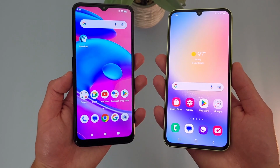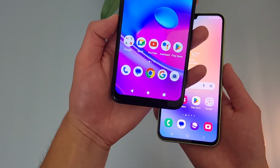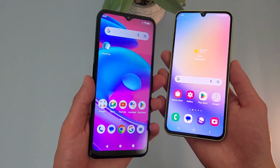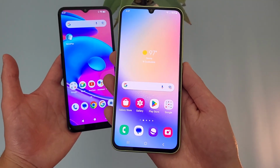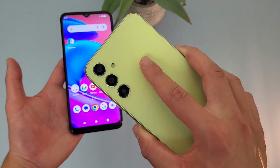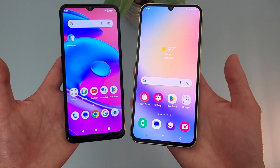And then for video, it's pretty much the exact same principle. With the BLU F92e 5G, we got a max recording quality of 2K in the rear camera and then 1080p in the front. And with the Samsung Galaxy A34 5G, we got a max recording quality of 4K in the rear camera and the front camera. So definitely a huge advantage here.